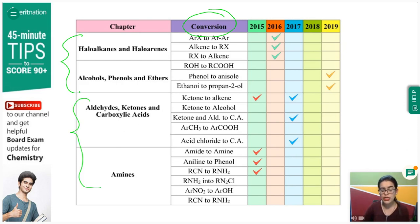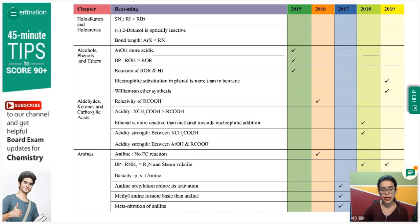Aldehyde, ketone, carboxylic acid and amines, so these are the conversions that were asked. Everything has been compiled. Reasoning questions, haloalkane, haloarene and alcohol, phenol, ether, these are the questions that were asked. You have to quickly revise them, nothing else. Aldehyde, ketone, carboxylic acid, amine, these are the questions that were asked. These are the most probable questions. Everything is served to you on a plate. You don't have to make any external efforts.